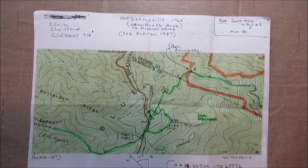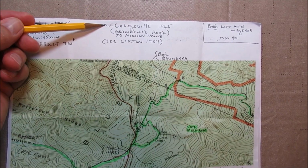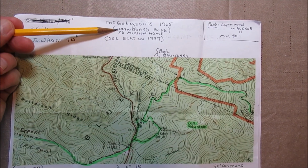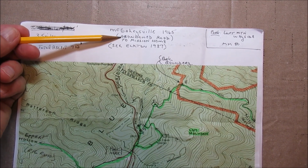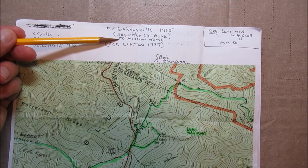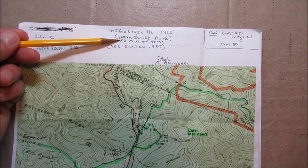This is a map of today's hike. The quadrangle name is McGaheysville, 1965, and I hiked a piece of an abandoned road starting at the top of the mountain down the east side of the mountain towards its destination at Mission Home, Virginia.